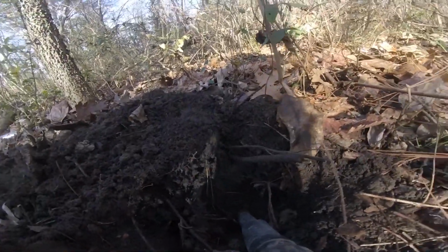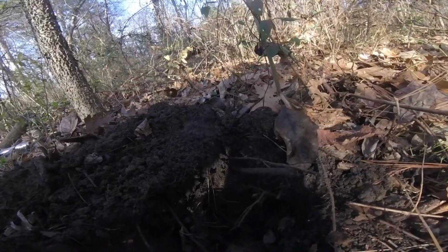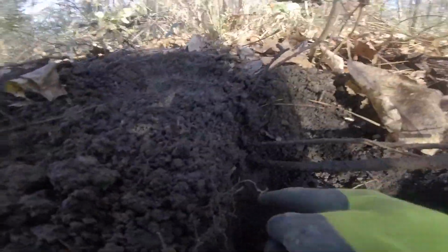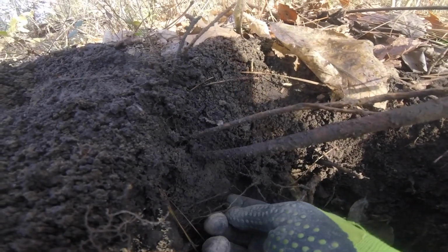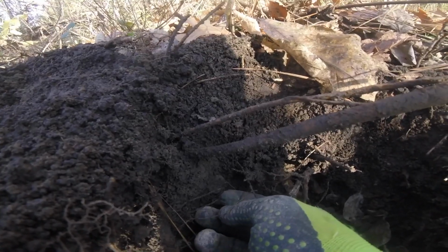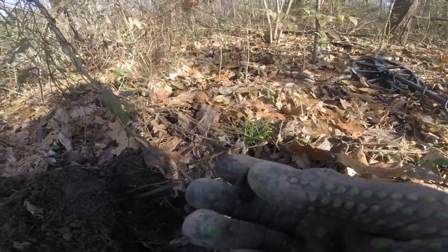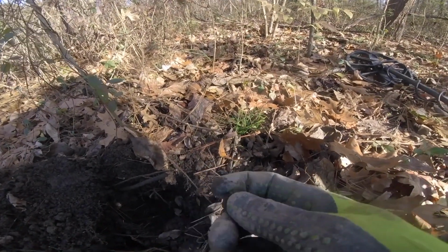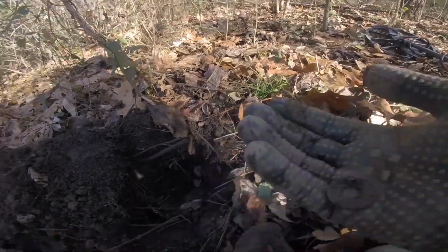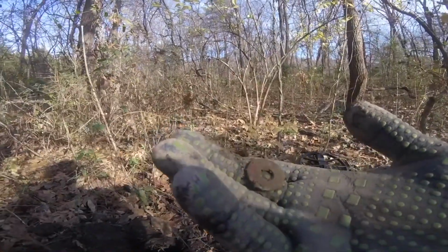Well, I don't know what this is. It sounded real faint, and then it got better as I went. It's a disc and it's brass. I'm hoping it's a button, but it's probably a coin, knowing my luck. Probably not what I want, but let's see what it is. It's a washer. Even worse than both of those. Dang. Well, alright, it is what it is.